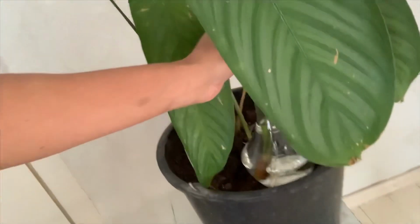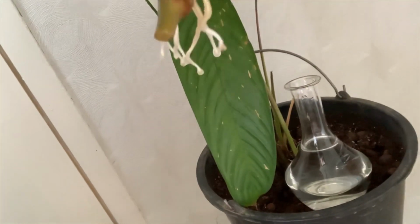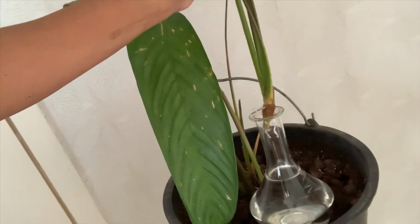And so this was the plant that was messed up. I propagated it in water, and look, it already has roots coming, so thank God for that.